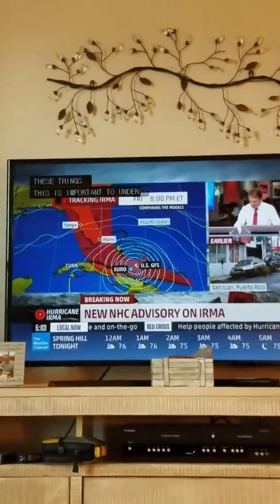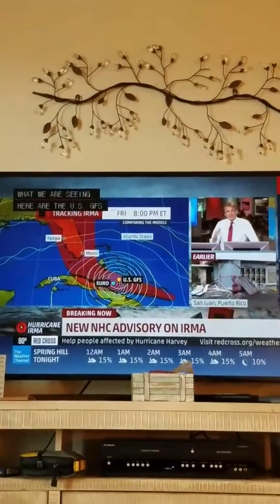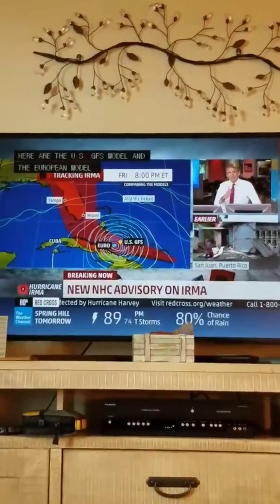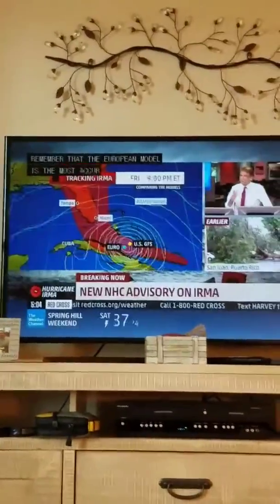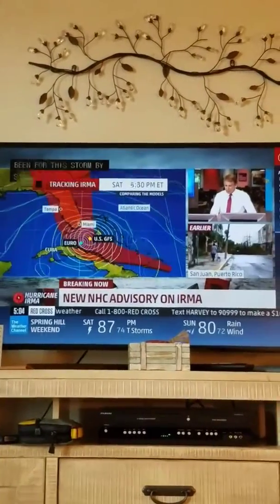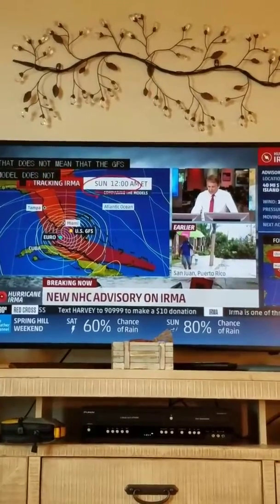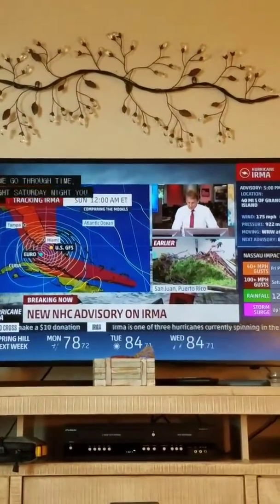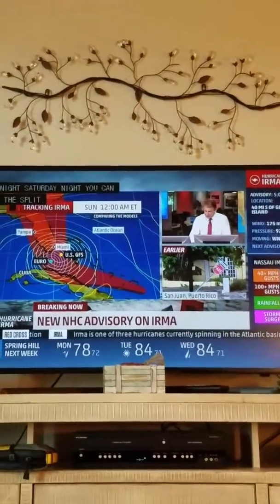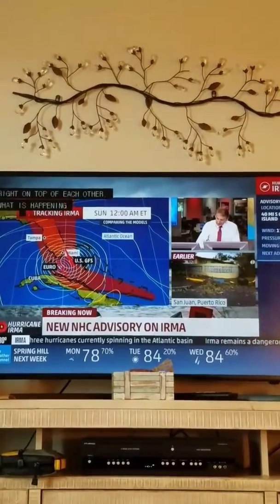So here's the deal. Here are the US GFS model and the European model, of course. Remember that the European model is the most accurate, has been for this storm by a significant amount. But that doesn't mean the GFS model doesn't sometimes get it right. So here we go through time now. Here we are midnight, Saturday night, and you see that there's a split now. Yesterday, they were almost right on top of each other.